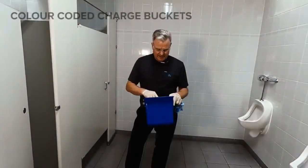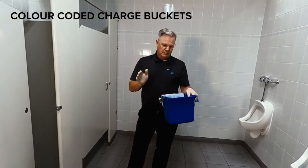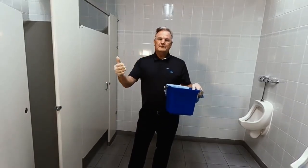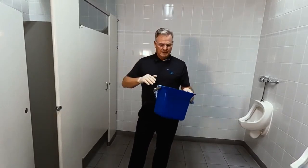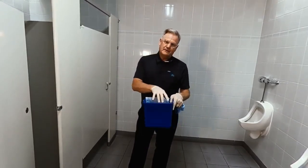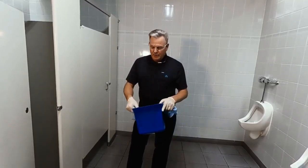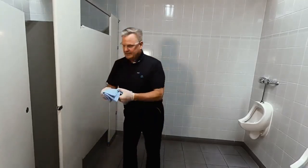So here's another area. We've talked about these before. These are our color-coded charge buckets: blue in a particular part of your facility, red, orange, yellow, green, usually four different colors. Now what I've done is put my disinfectant solution in here. I've actually pre-rung this, so you've got your housekeeping cart. This is a good way as well.